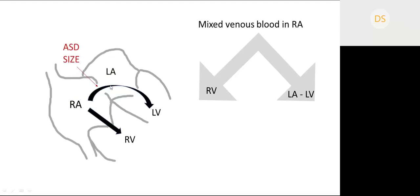So obviously, you have the ASD size, which decides how much blood will enter from RA to LA and LV. If my ASD is big, then it allows more flow. And if my ASD is small, then I have relatively less flow and my cardiac output could be affected. Is there anything else which also decides the amount of flow? And that is the resistance. The balance between the resistance in the pulmonary circuit and the systemic circuit. If I have my pulmonary vascular resistance low, then I'm going to have a lot of flow entering the right heart. And if I have my pulmonary vascular resistance high, then my amount of flow into the pulmonary circuit is going to be resisted. So my PVR is another factor.